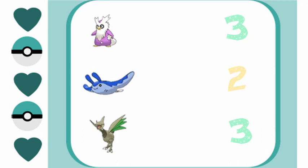I really want to like Skarmory, but that color of green just does not go with that color for the metal. And I really like the color of the metal, so I'll give it 3 points.